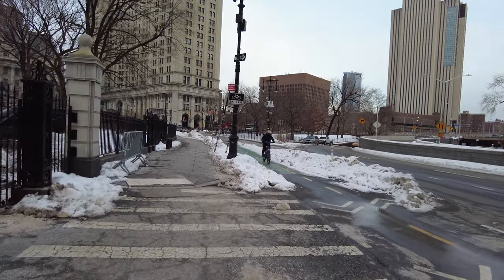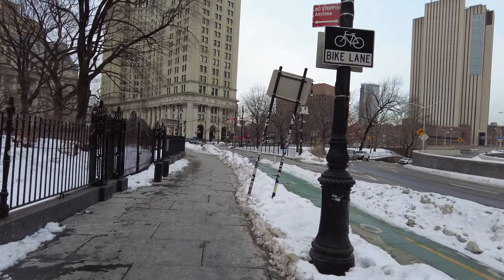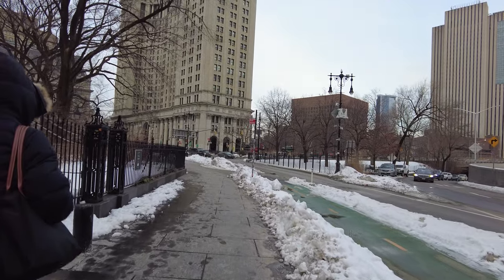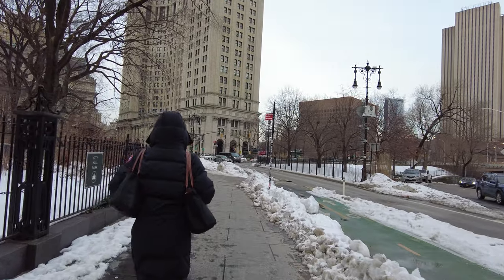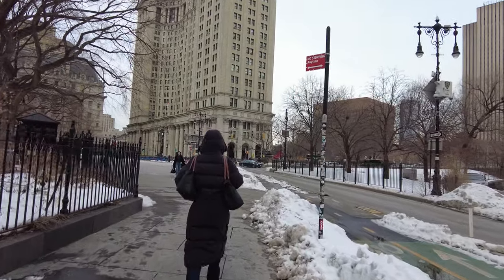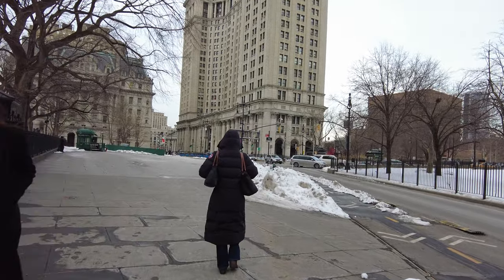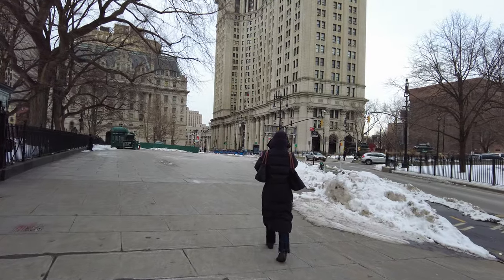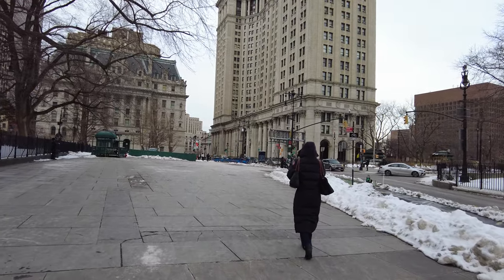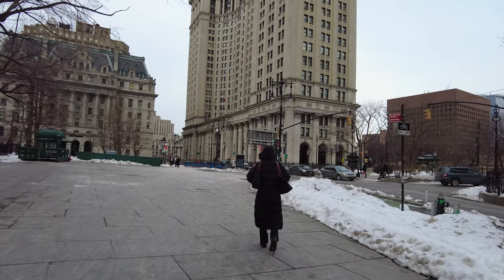Speaking of bicycles as well, there is a plan to convert the Manhattan bound innermost lane for bicycles. The innermost lane going to Manhattan is right now for cars only, but that will be converted into a two-way protected bike lane. If any of you have watched my previous videos of the Brooklyn Bridge, you know how the shared bicycle and pedestrian path can be quite crowded at times and cluttered. So this should hopefully alleviate a lot of those problems.